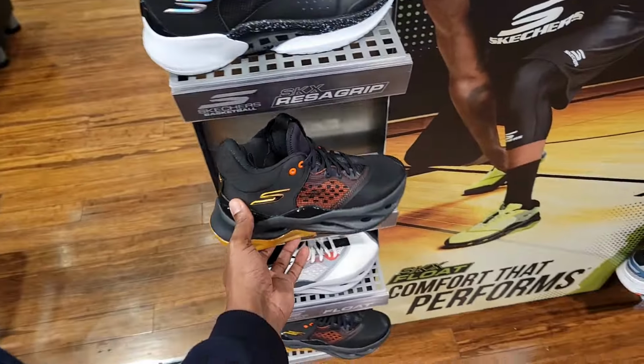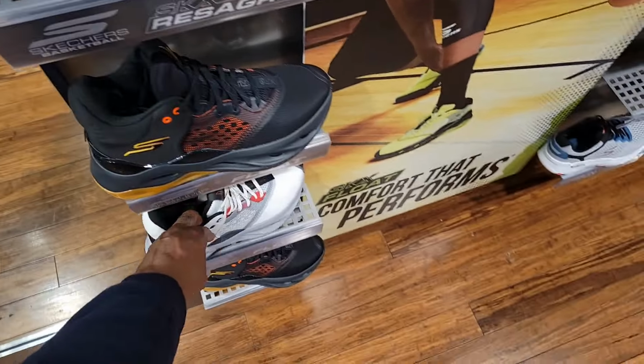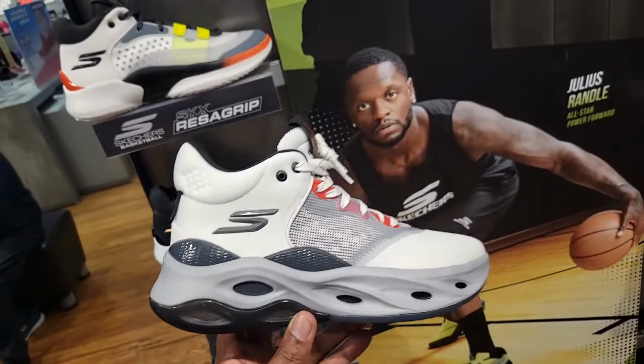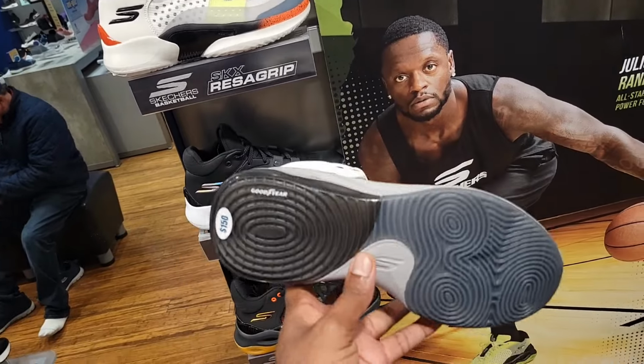I think they might have one or two people in the All-Star game representing Skechers. Well, Julius Randle, did he get selected? I don't remember if he got selected and he's injured, he's not playing or what.